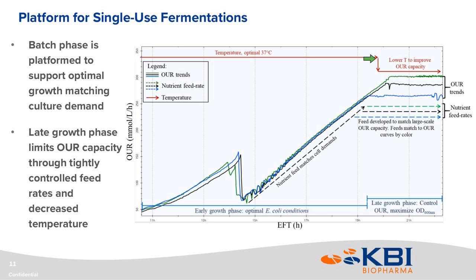And then, at this point, one of the methodologies we're using, we can decrease the temperature both to decrease metabolism of the culture, but also to improve our OUR capacity. With this, we then enter a linear feed to maintain the OUR somewhere below 300, as you can see here. And really, we hold that until we reach the proper cell densities for induction, or what have you, what may be your production trigger.